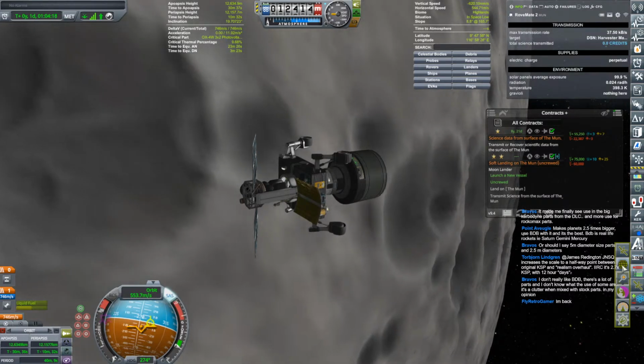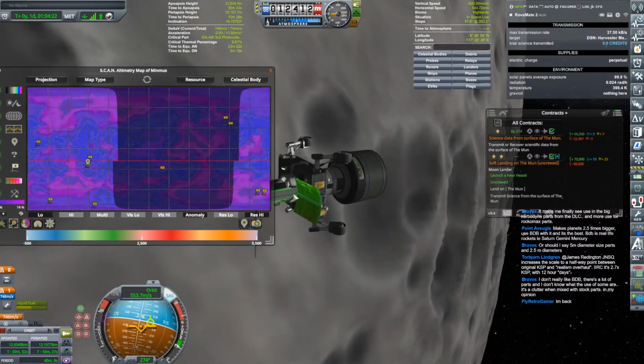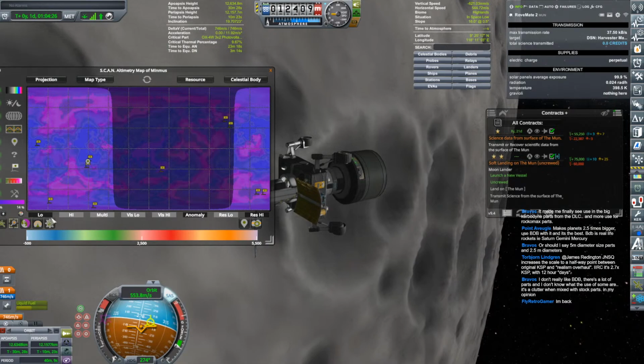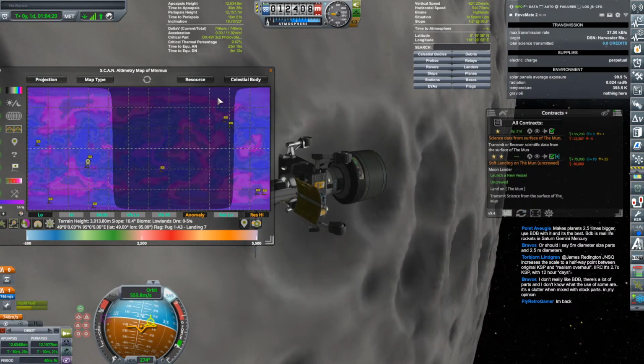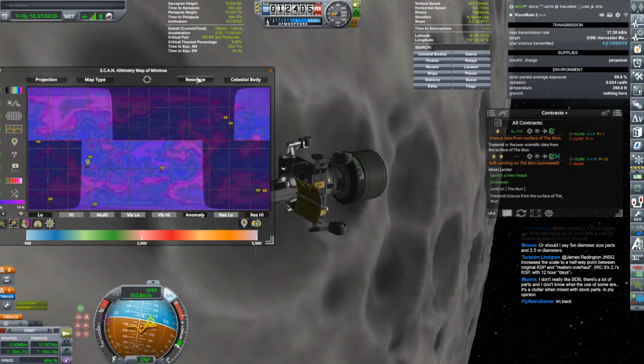I've not planned this. What else is new? Can I get the resource overlay out of here? How do we lose the resource overlay? Resources. Or does that turn it off? Nope, that just doubles down on it.